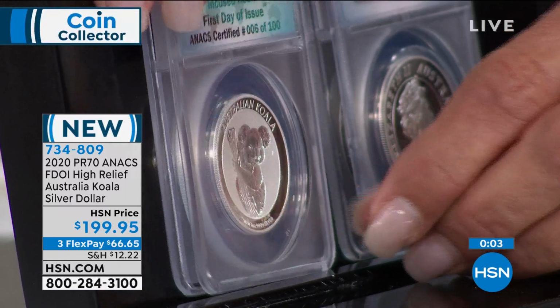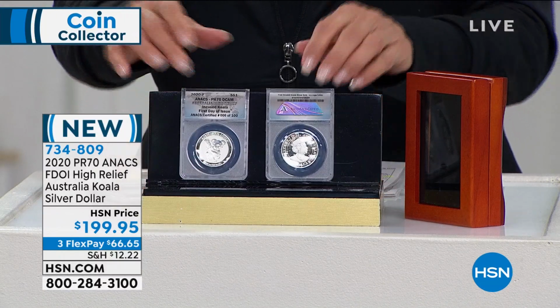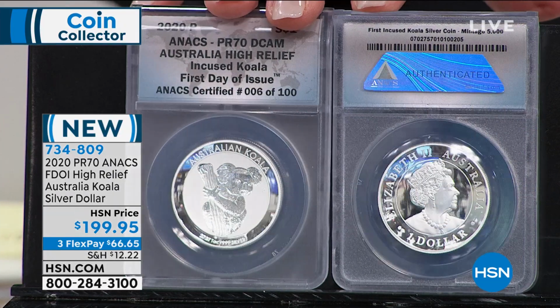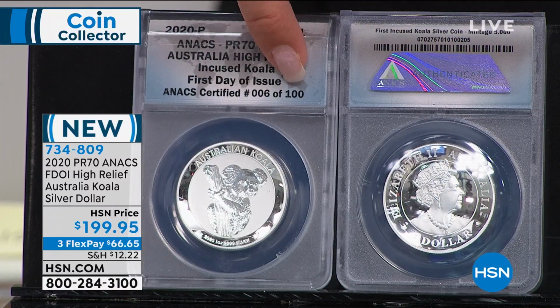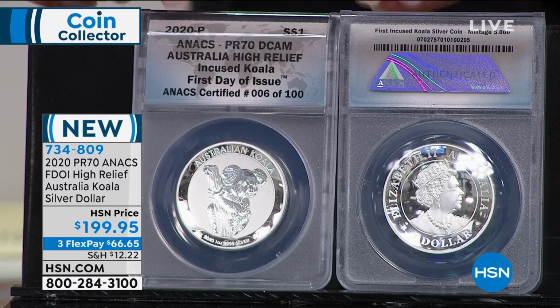Very unique in terms of the technology used to make it, extremely limited, of course, and done in the beautiful proof condition, because it is Proof 70 perfect, and there's only 100 of those coins in first day of issue for the entire United States market that we have exclusively. And guys, it's almost gone, so we're going to wrap up on that one and move on because we're going to sell it out.